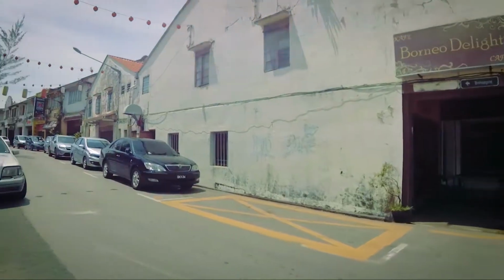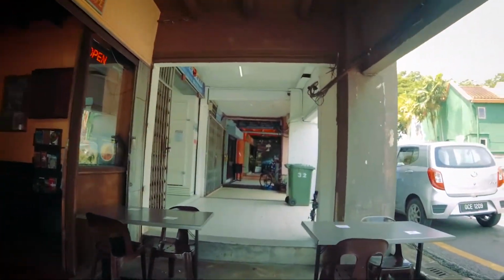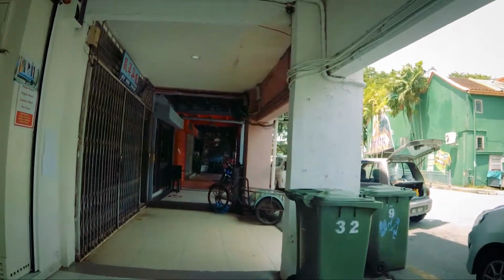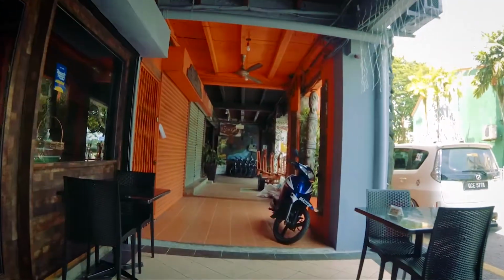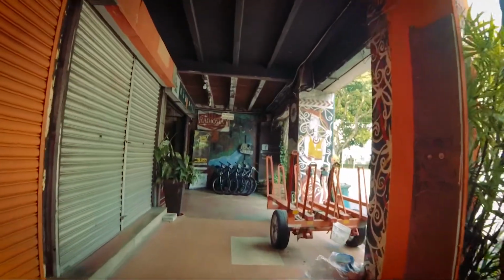In front of me is the Borneo Delight, and we have been to Carpenter Street in our last video, and right now we're going to continue walking and exploring the other side of Waterfront. I don't know what they call it. Actually, it's basically called Jalan Main Bazaar, meaning Main Bazaar Road.